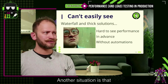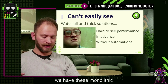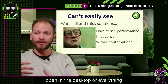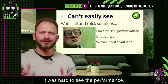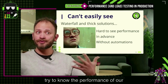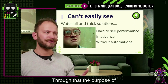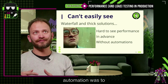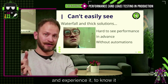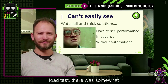Another situation is that in the past, with waterfall and the monolithic, thick solutions that had to be opened on the desktop or inside a browser, it was hard to see and know the performance. Because of that, we tended to try to know the performance of our application through load tests. The purpose of automation was to load test the application. But if the only way to see, experience and know the performance was through automations, which meant load tests, there was somewhat of a disconnect, right?